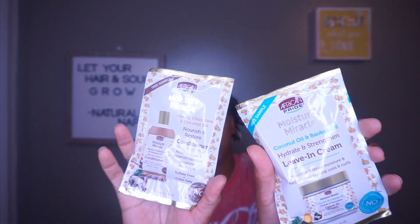And the African Pride Moisture Miracle Coconut Oil and Baobab Oil Hydrate and Strengthen Leave-In Cream, and the Nourishing Shine Conditioner. Yes, I've never tried these products, so I am super stoked to give you guys a review on it. Might as well, right? Just simple package say, okay, the conditioner, and this is the leave-in cream and how it feels in my hair. Quick styling video, yes.